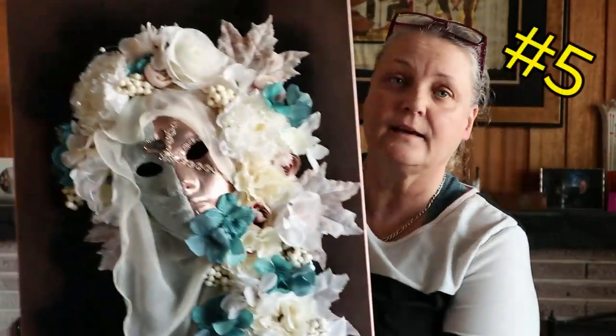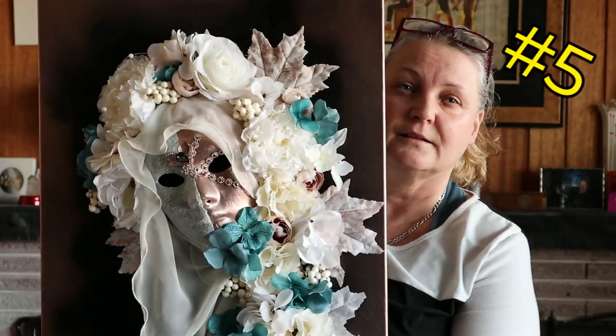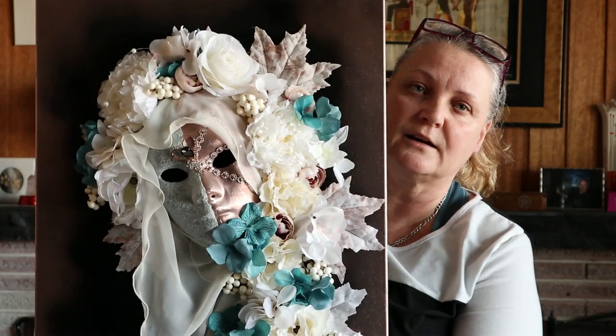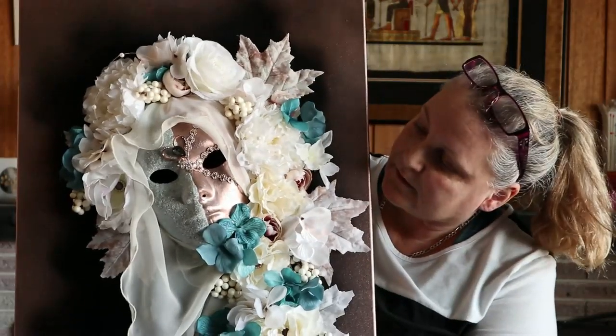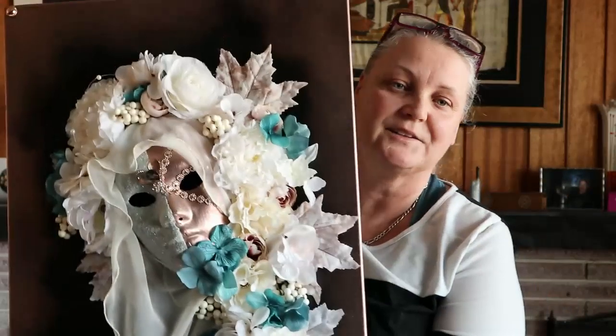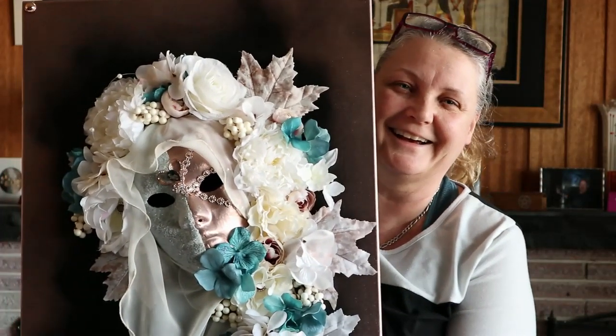That's number four. Now two from our world famous mask collection. Okay, now here's the masks. Everybody was asking about these ones. So this is number five. Yeah, it looks good right there. This one is the Queen of Arabia. This one was a lot of fun to make too.